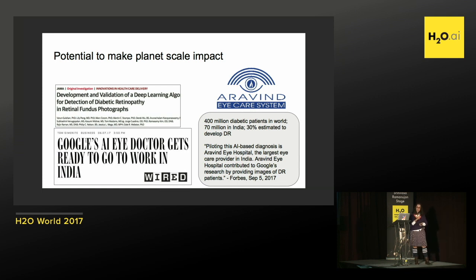The impact is big. When you are at Stanford, when you're in the Bay Area, you live in a bubble, things are very easily accessible to you, but when you go to different parts of the world, it's not as accessible. So this is one study that Google did in coordination with multiple other researchers, and one of the participating organizations was Aravind Eye Care System. In India, there are about 70 million diabetic patients, and 30% of them develop diabetic retinopathy. Access to doctors is not as trivial in India as it is in the US. And this particular eye care system is now piloting deployment in clinics in India. So this is the kind of impact we want to be able to make with the kind of analysis that's happening on biomedical data.